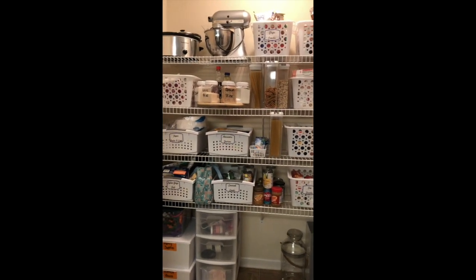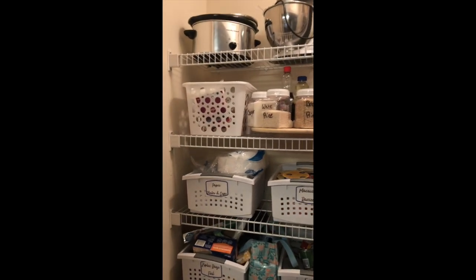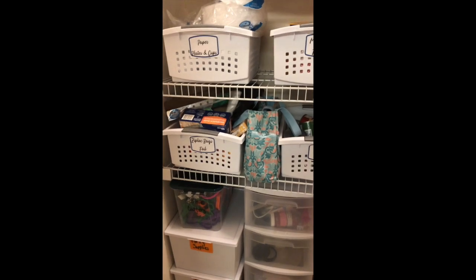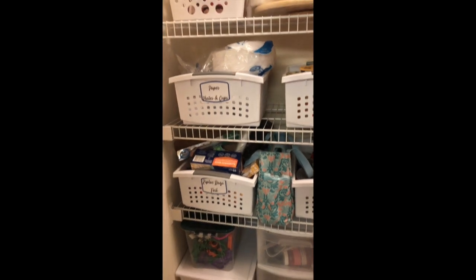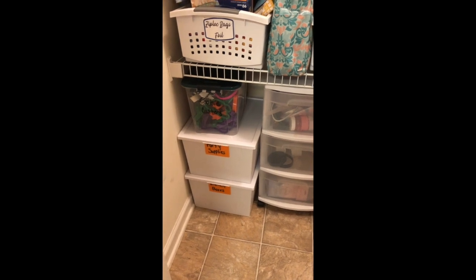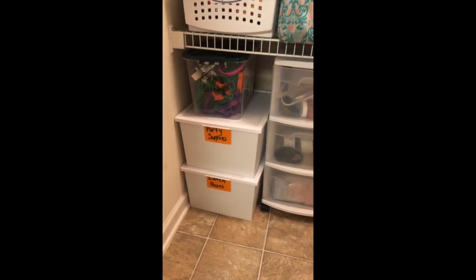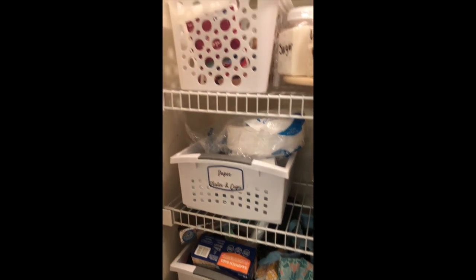The pantry is done as it's going to be. I think the only thing that's missing at this point would be more labels. But down here I have my cookie cutters. We have party supplies, plates, cups, tablecloths, lunch boxes. We have a lot of those. We have the Ziploc bags, paper products.